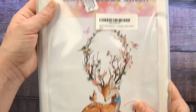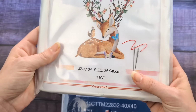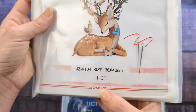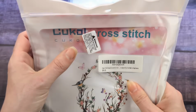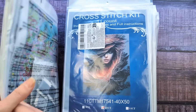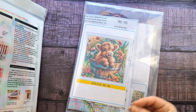And then finally, I can't remember now whether I got this one from Temu or Amazon. Might have been Amazon, this one. So that will be the cord for the kit. It's a 36 by 46 11 count, and again, I just thought that was super cute. This one is cookbook cross stitch, and they just all come in their little bags with all the bits and pieces that you technically need. If you were to buy, say, this kit, it's got everything you need in the little kit to have a go and try.